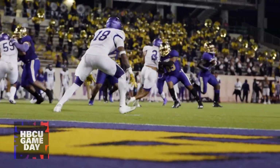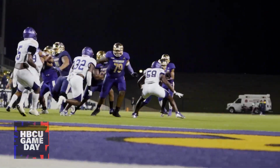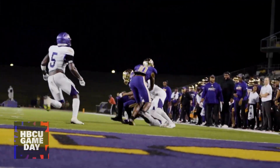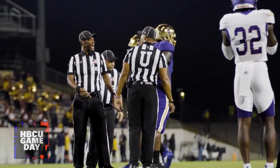So they go back to the jet sweep that Conley scored on, but this time the Braves are ready for it. This time they try to read option with Jaden Stewart, and the Braves are also ready for it again. And boy, I tell you, it's always some controversy whenever I'm on the field.